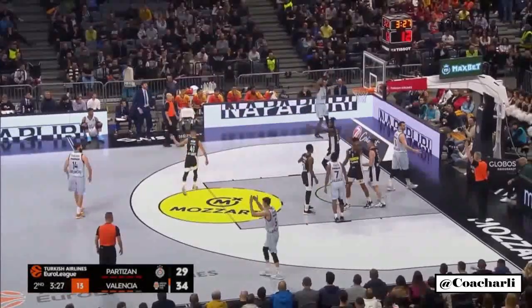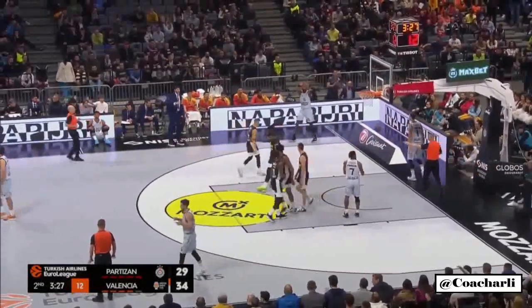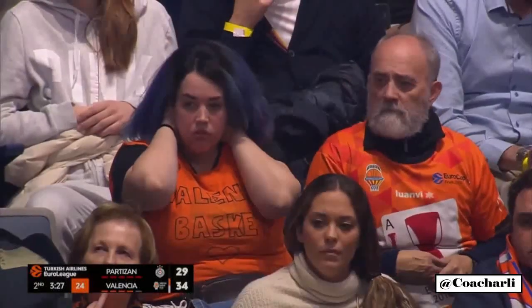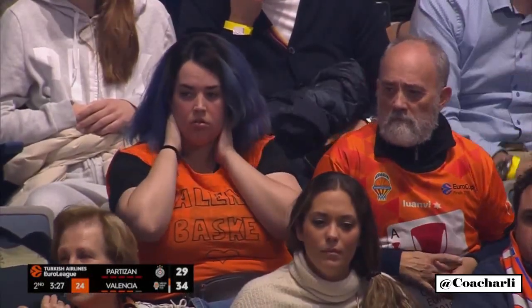Jones. Some nifty dribbling from Jones. I think he's looking for either a foul or a tip ball. Those fans are too. That lady made her own shirt before she got here.